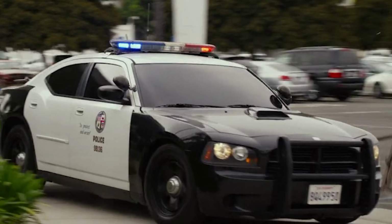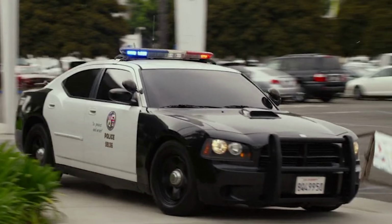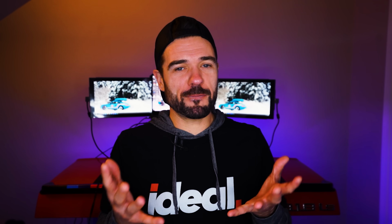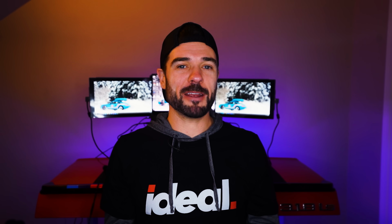And the police chase scene is simply riddled with Chargers because the cops are driving 2006 Charger LXs with the police package installed, of course. These whips are probably worth somewhere in the neighborhood of 8 grand. So we're gonna say that all in, the Chargers in Fast 5 probably cost somewhere around $175,000.